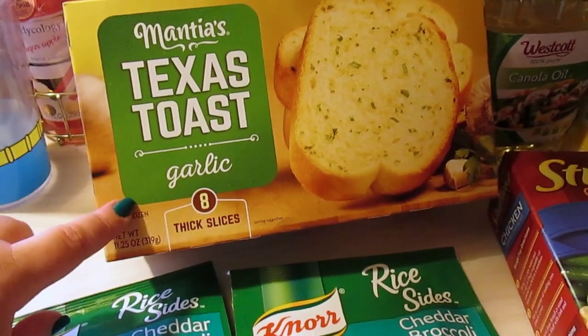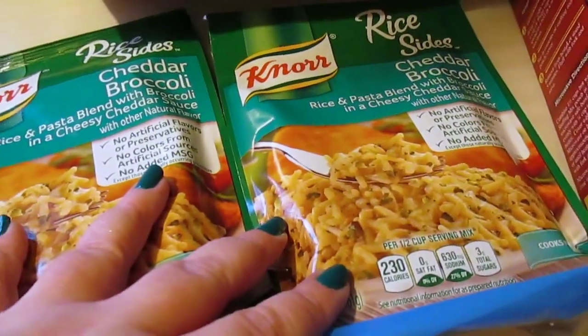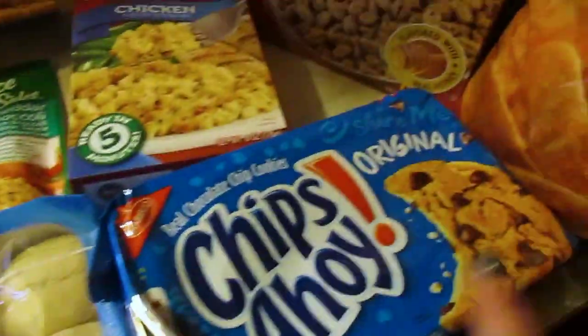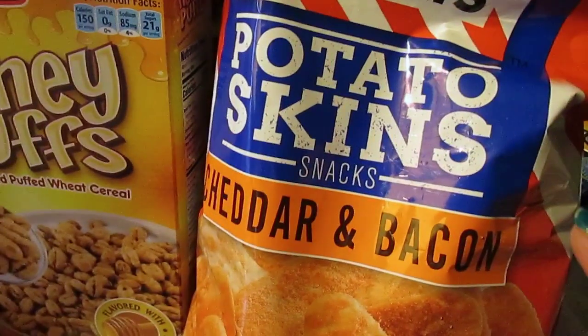Picked up some garlic toast to go with pizza casserole. Picked up 2 cheddar broccoli rice, chicken stuffing, some honey puffs, some rolls, snacking, some Chips Ahoy original cookies, some potato skins, cheddar and bacon.